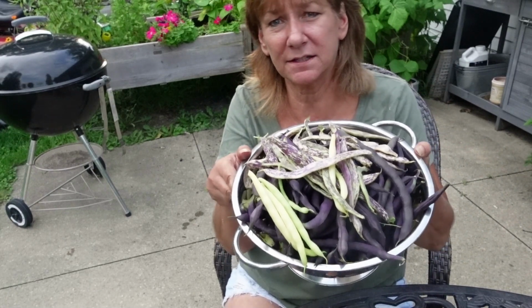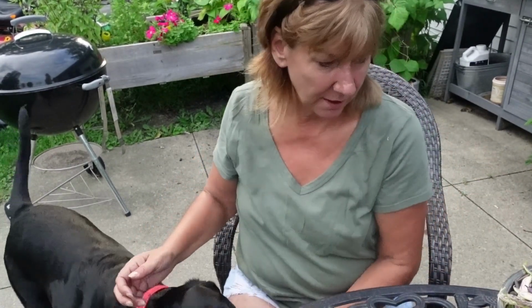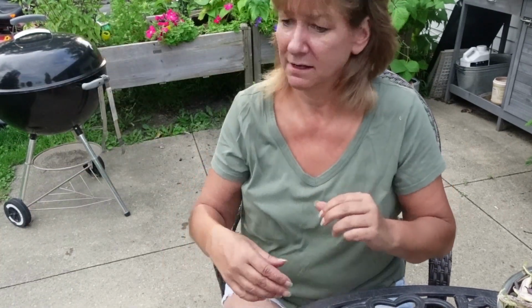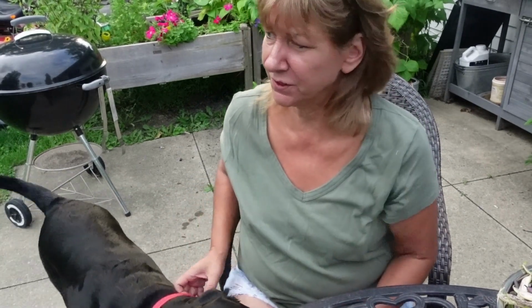But it is really productive. I'm getting a lot of beans. These are the beans I ended up picking today, and so I'm going to freeze those. Whatever Abby doesn't eat, she likes the beans, and right now I'm playing catch with her. But anyhow, I wanted to share that stuff with you.